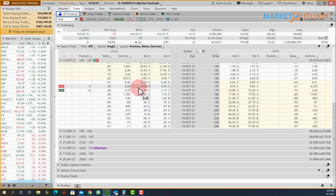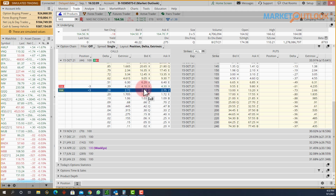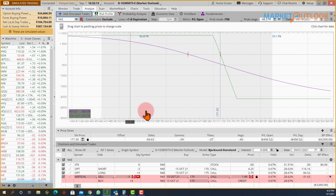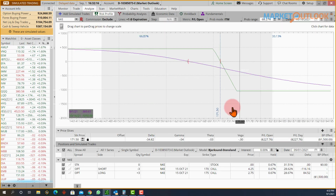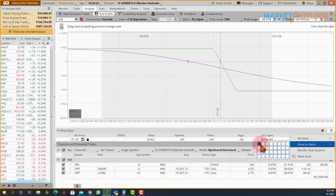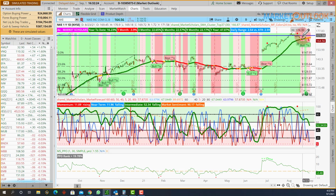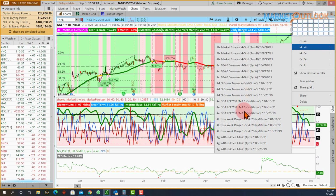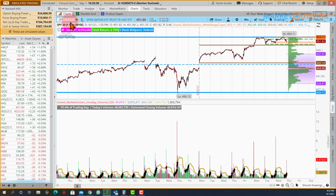We can sell a call spread, so sell the 170 here, buy the 175, and you can see what that does to the portfolio. You can see it puts a break even there at 171. So if I set that slice to the chart, it puts our break even above these recent highs. So that puts us up, when you look at it this way on this particular chart.